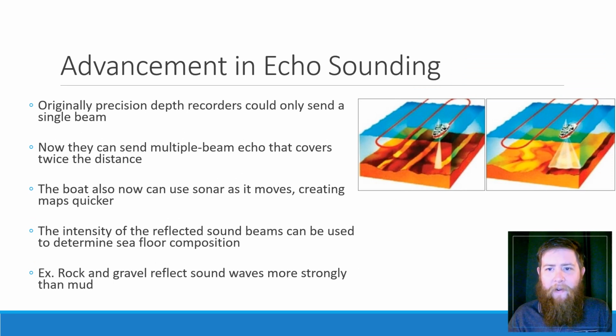We did get better and better at sounding. Originally, we could send just a single beam down, as in the first picture on the left, and it wasn't a very speedy process. But now we can send multi-beam echoes that cover twice the distance, and it takes us half the time to do the same amount of area. We also got the ability to not have to stop the boat when using sonar, so as we were moving, we could use that sonar to create these maps quicker.